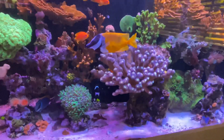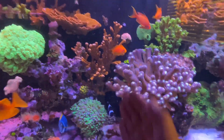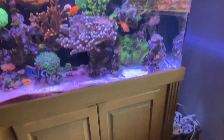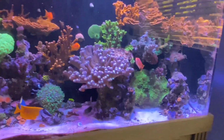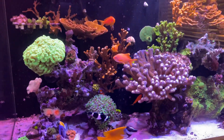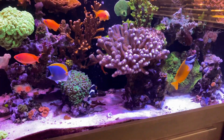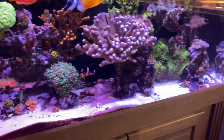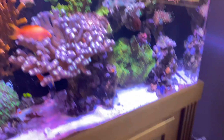This tank is growing. You can see how the stylo right here is just overtaking, just growing here. And that's one of the things with the calcium reactor. Calcium reactors work really well. If you're looking for fast growth, good growth, then a calcium reactor is what you want, you know? But you got to keep up with your parameters. You got to keep up with just stability. So, you know, have a dosing regimen. Just remember, just because you got a calcium reactor doesn't mean that you don't dose trace elements and stuff.